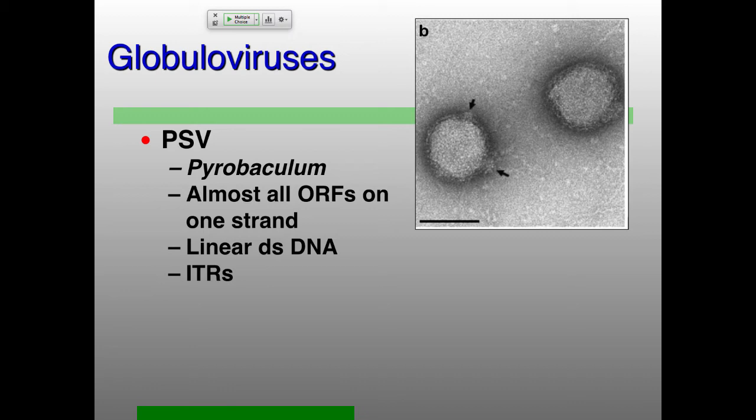Again, kind of jumping all over the place here in terms of different virion morphologies. The globuloviruses, again, kind of look like blobs or spherical viruses. These now infect a different kind of crenarchaea, but these are organisms that grow at very high temperatures, but at moderate pHs. Pyrobaculum is a whole group of organisms that are found in marine or circummarine hot springs. They also have these unique viruses that are associated with them. The virions themselves are not particularly unique, but they have very strange genomes.